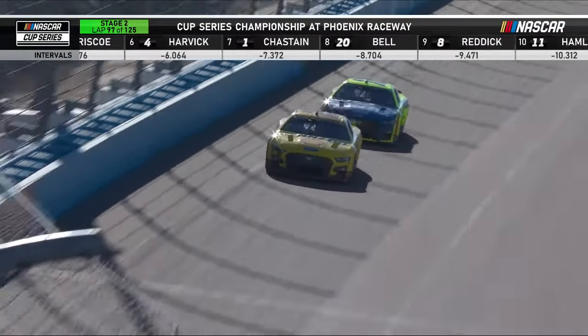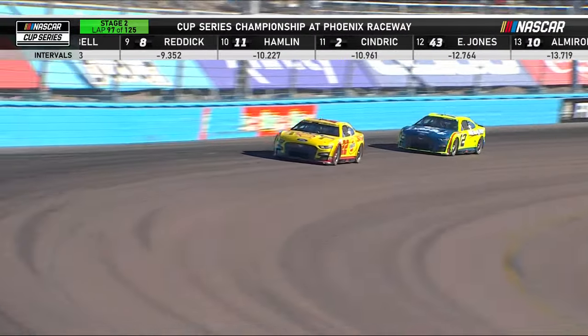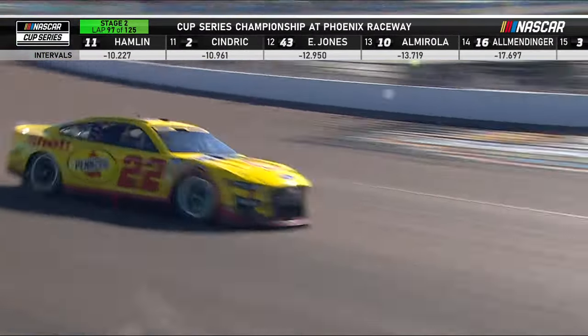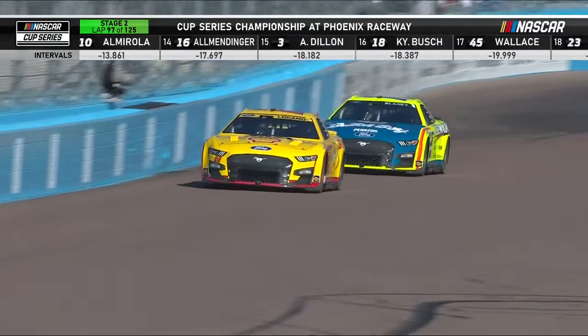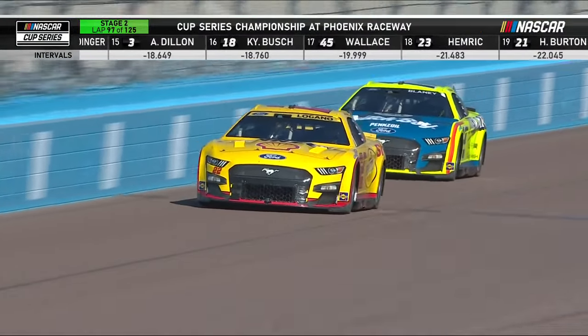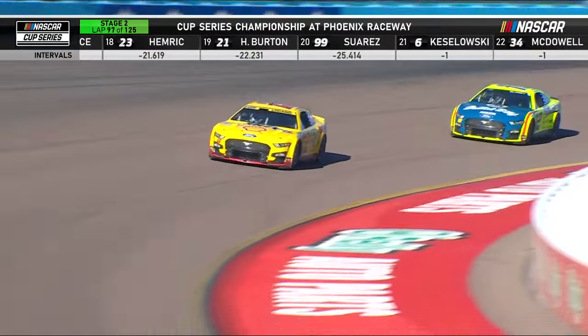The 48 of Bowman is on pit road for their pit stop. Right now, the top 23 have stayed on the racetrack. They have not been to pit road. And Joey's lap time is really not that slow. Everybody is running a 29 flat that last time by. That's pretty much what everybody in the top 10 is running.